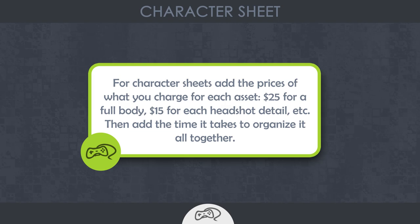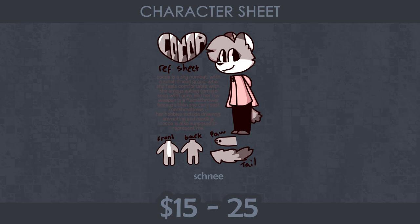For character sheets, charge a design fee on top of the base price if you do a lot of sketch work and communication with the buyer to come up with a design from scratch.